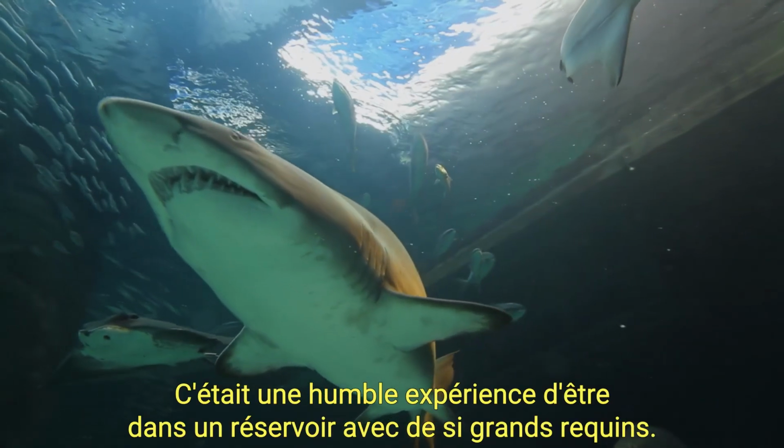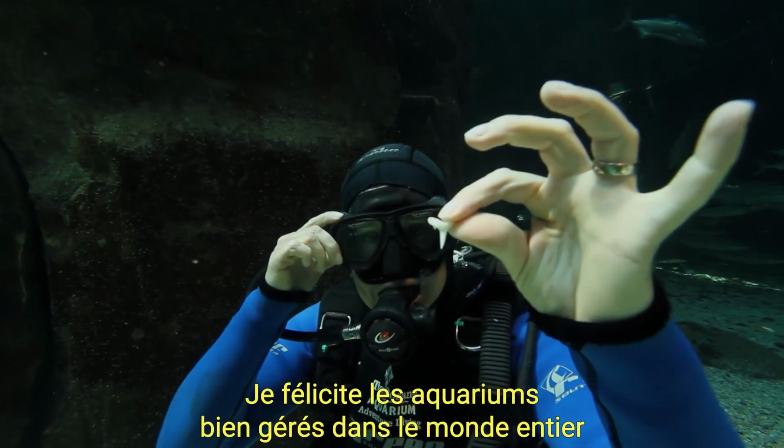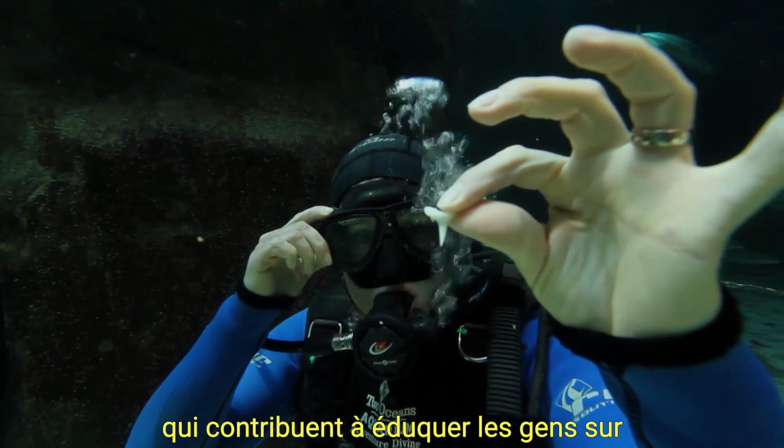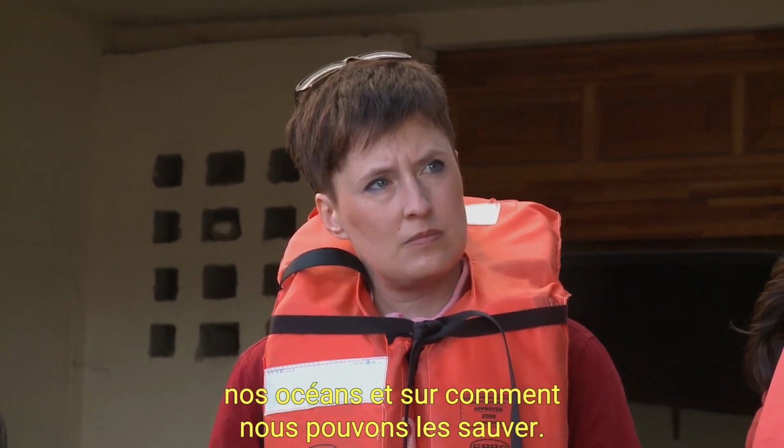It was a humbling experience being in a tank with such large sharks. I commend the well-run aquariums around the world that help educate people about our oceans and how we can save them.